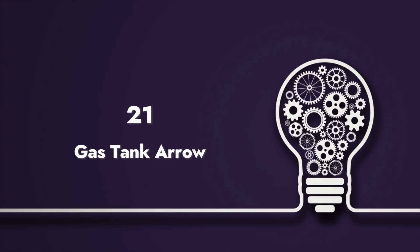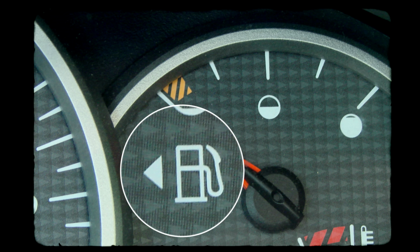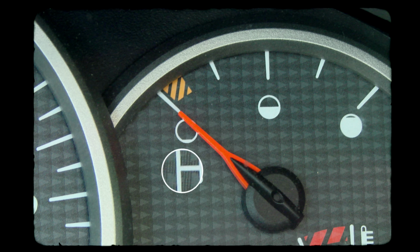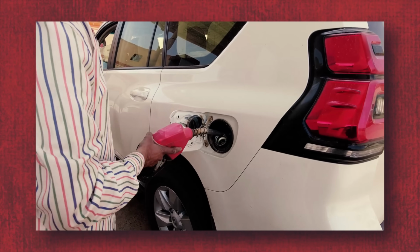21. Gas tank arrow. If you look closely, there's a little arrow beside the fuel symbol on almost every car. You might have never noticed it before, but it can save you a lot of time, especially if you've just rented a car. This arrow tells you which side of the car the gas tank can be accessed from. The arrow has been a feature of most cars that were built from 2010 onwards. If the car is older than that, then you'll probably find that the gas tank is on the same side as the pump icon is on the dashboard.